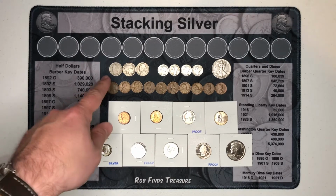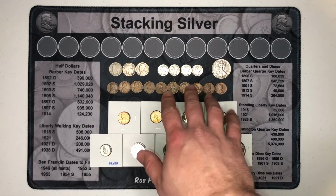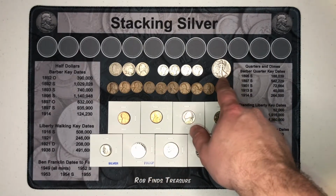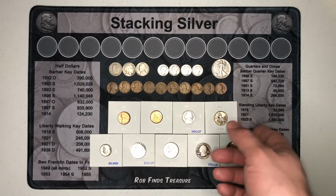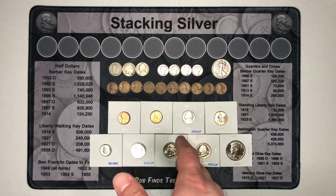We do have one V nickel. We've got a Buffalo nickel. We've got a 51 Jefferson. The 4 Merc dimes. We've got the Walking Liberty. 10 wheat cents, and then these flipped coins. Some of them are interesting, some of them really aren't.